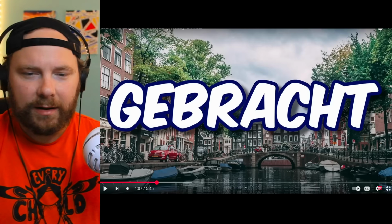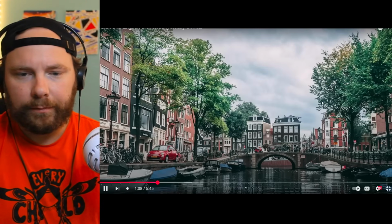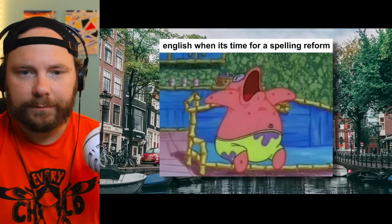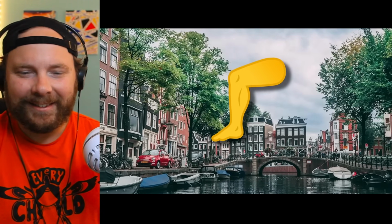Is that also the same spelling in German, isn't it? Nacht. The Dutch equivalent of the word knight is knecht, meaning servant. Notice how in Dutch the K is pronounced. This is yet another example of English throwing a sound away without changing the spelling. Another example of this can be seen in the Dutch word for knee, knie.